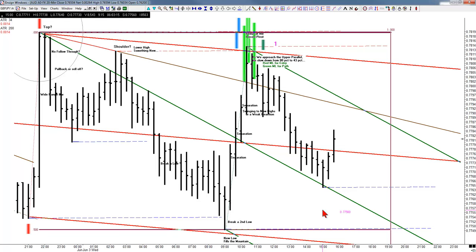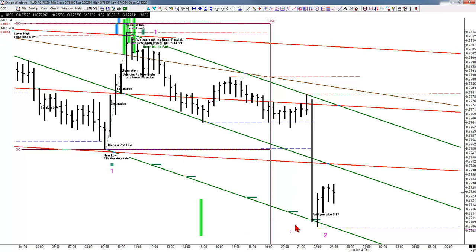But let me explain it this way, and I'm sorry I don't remember that trade. Doesn't this look like the probable target for this trade? Doesn't this look like it's done all it's supposed to do?